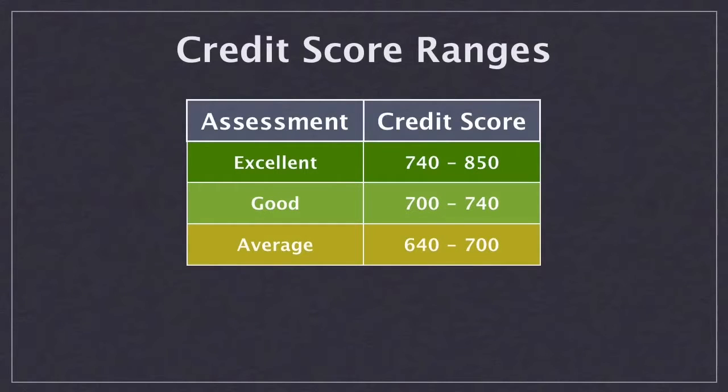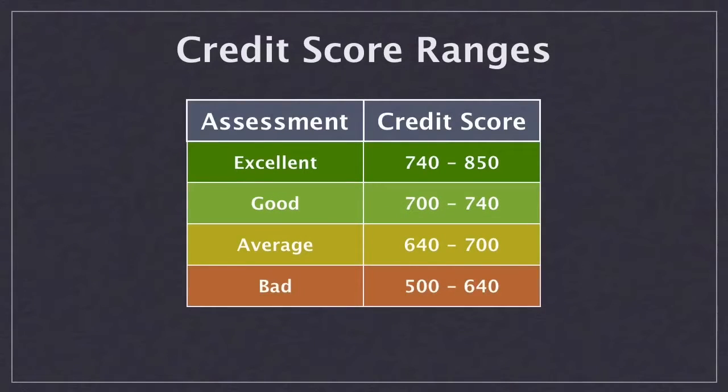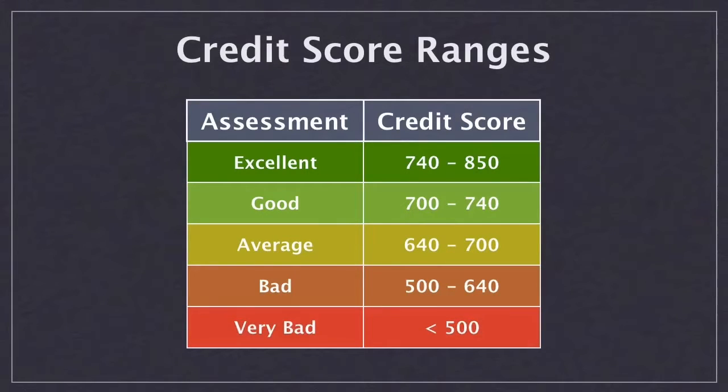After that, we have bad scores. You've got some serious negative issues with your credit report, and to creditors, you look pretty risky. You may have trouble getting approved for loans and credit cards in this range, especially if you're in the 500s, and if you do get approved, you'll be paying very high interest rates. Any score below 500 is very bad. You'll have trouble borrowing in any form, and you'll need to do some serious work to improve your score.